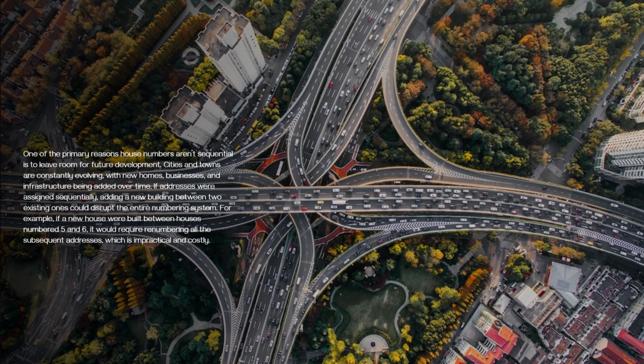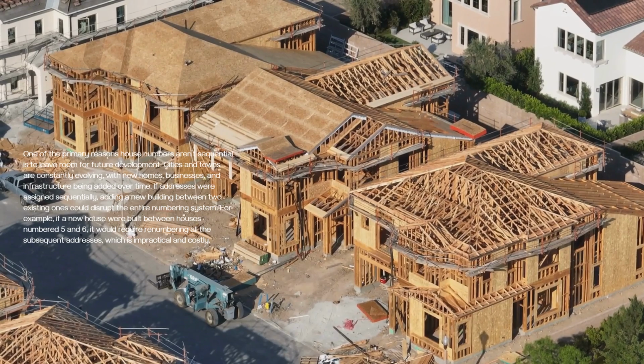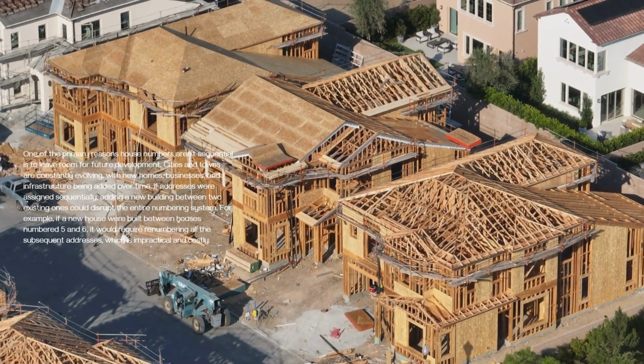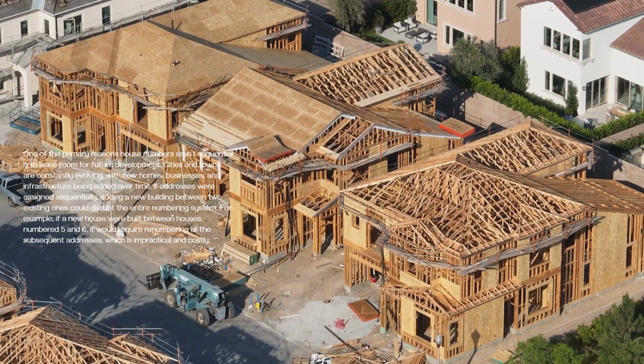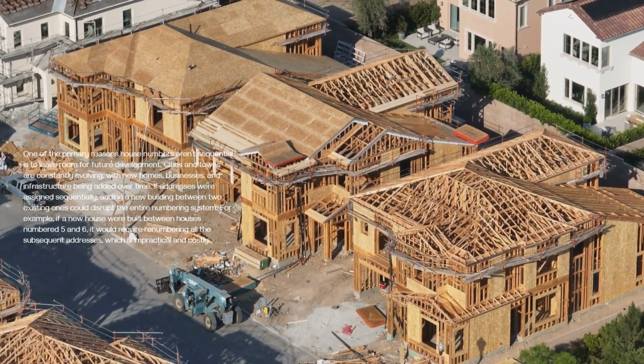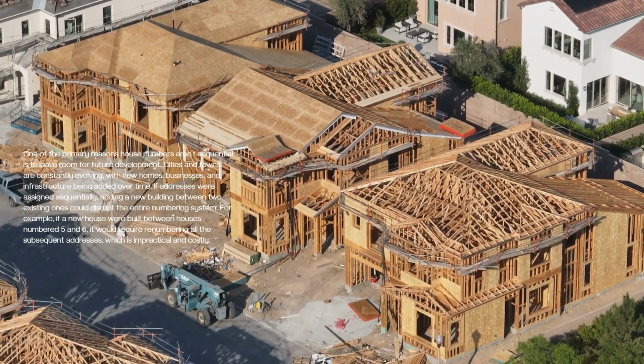Cities and towns are constantly evolving, with new homes, businesses, and infrastructure being added over time. If addresses were assigned sequentially, adding a new building between two existing ones could disrupt the entire numbering system. For example, if a new house were built between houses numbered 5 and 6, it would require renumbering all the subsequent addresses, which is impractical and costly.